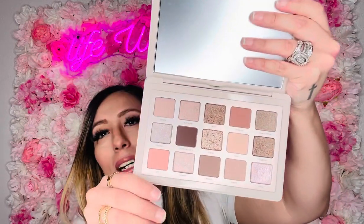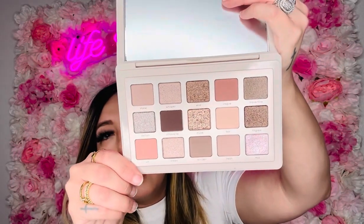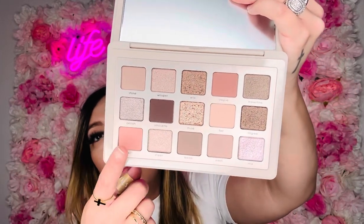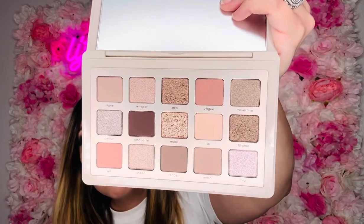Wow, this is gorgeous. Sound like my daughter when she sees something, my youngest, she'll be like, wow, mommy. But you can take this off for the mirror, so it doesn't reflect. But look how beautiful, look at these colors. Yep, I'm a nudes type of girl, so I say worth every penny.